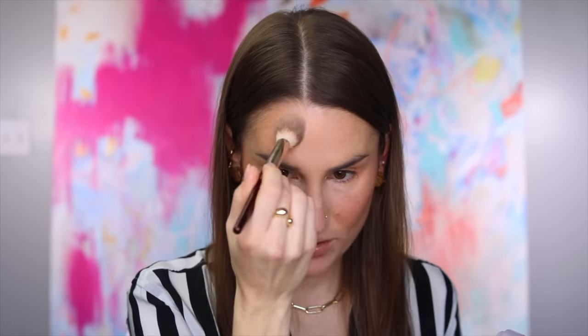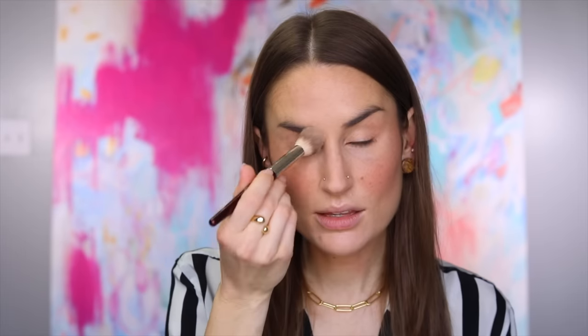Here I have my 108 from BK. I'm just taking the shine off of my under eyes a little bit with the Kosas powder because we are ending up kind of shiny everywhere. The only reason I'm not using the Make Beauty powder is because I just reorganized a bunch of stuff and it's over there. I just don't feel like getting up again. But I like this, it works just as well for this.